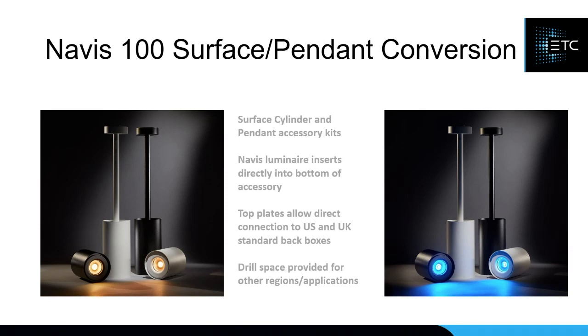In addition to the surface cylinder, we also have a pendant kit as well. So that's kind of like the surface cylinder, but has the canopy and the pendant stem. And the pendant stem allows you to internally run those RJ45, those Cat6 cables, hidden inside the stem itself, just for a different style and neater appearance of the luminaire.